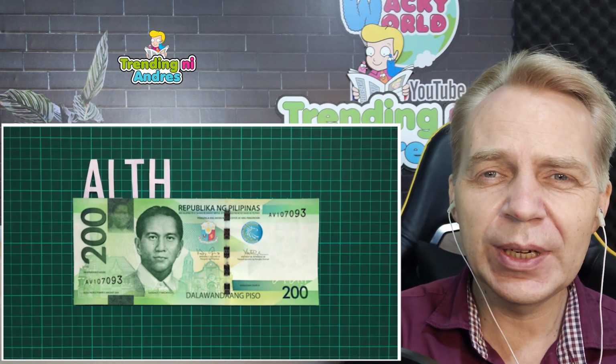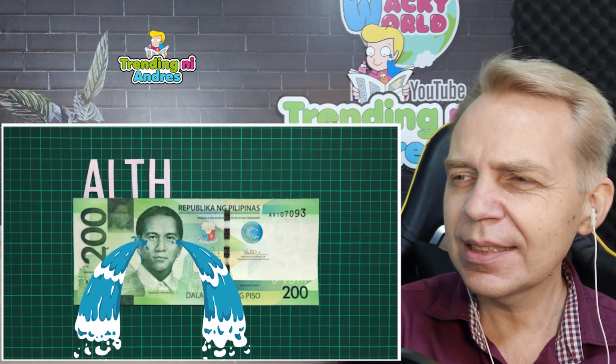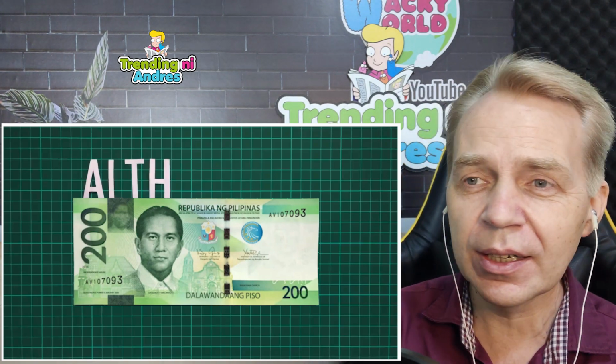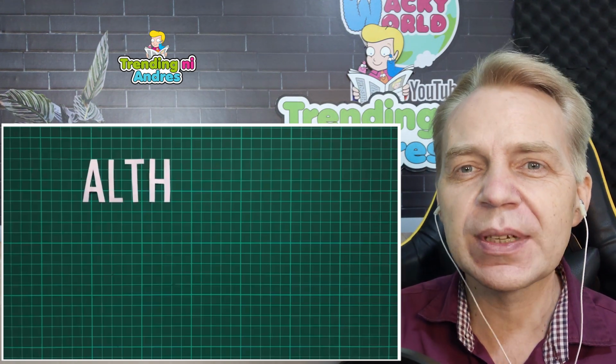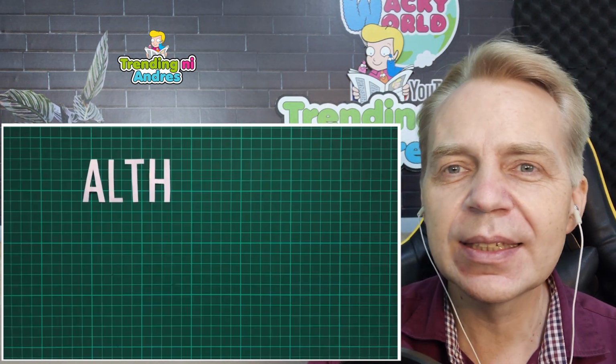I have an issue with that green 200 peso bill. I don't know why, but for some reason I never liked it. It just doesn't fit. It's so weird because actually it's a nice green color and it's also a good thing in between the 100 and the 500 peso bill that we have something there, right? So I don't know why. I just never liked it for some reason. How about you guys? Did you ever like it?